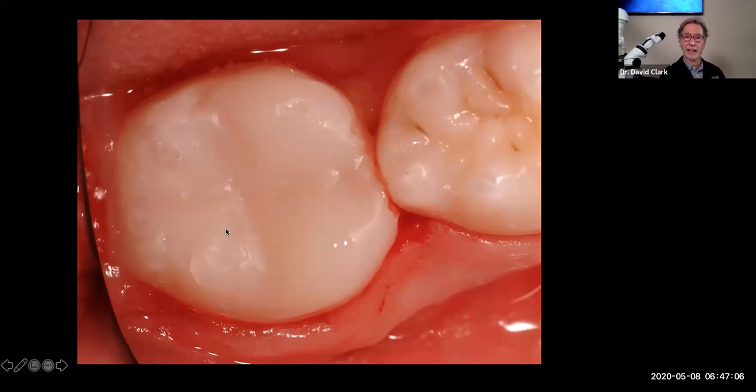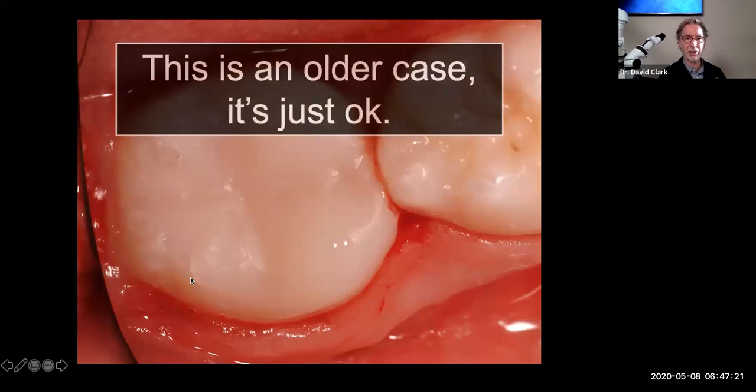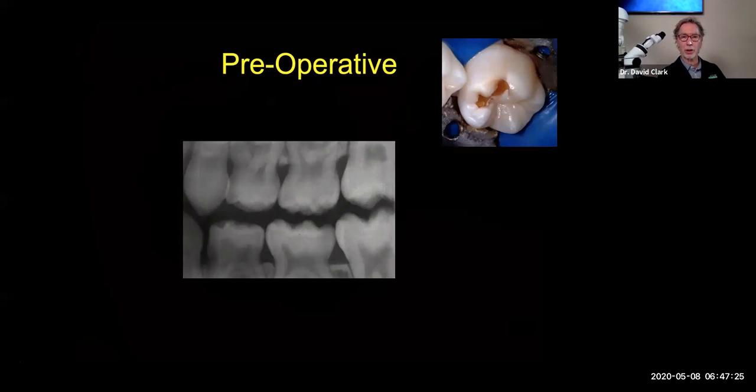Now, here's my case. We went ahead and injection over molded the tooth. I put a little curb there. Look at my white line right there. This is before we had the Filtek One bulk fill and before we had modern preps. This should have been a flattened calla lily and not just a butt joint, but it is what it is. It's an older case. So this is the little girl.